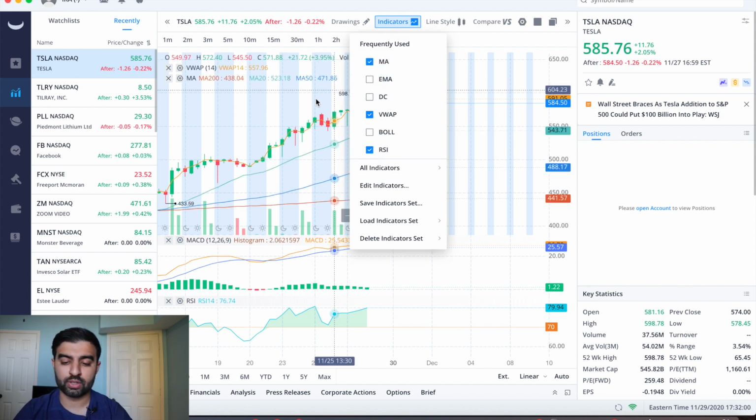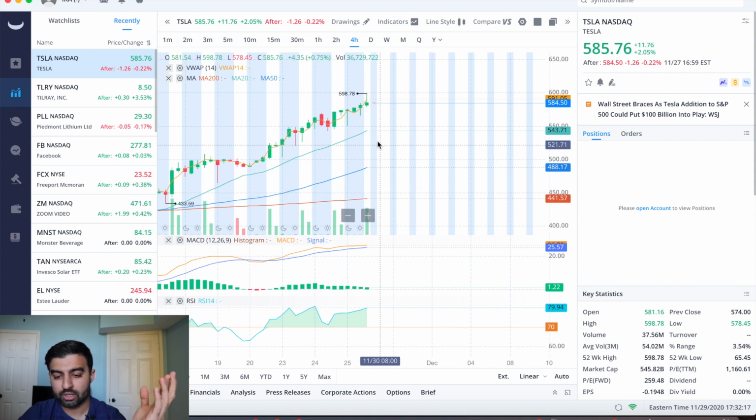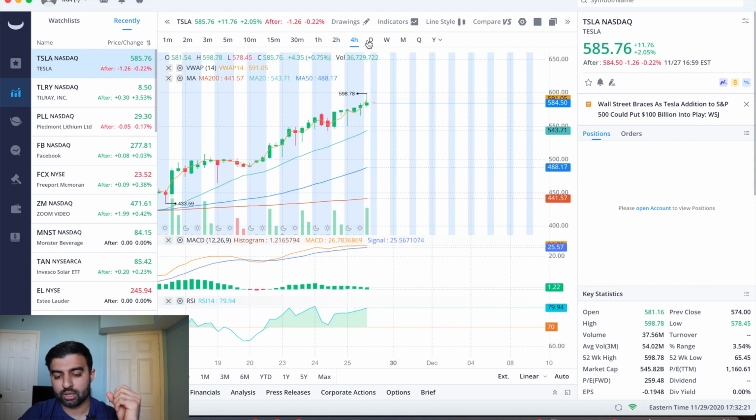The other indicators that I see are, the moving averages are way down there, but the 20-day moving average comes in at 543. I personally like looking at the 20-day moving average on the daily chart as support. And then we've got the 50-day moving average coming in at 488, and then the 200 period, rather, not day, coming in at 441.